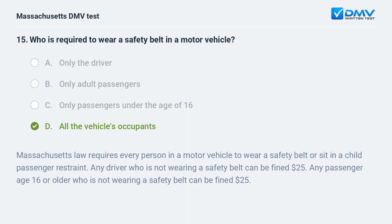D. All the vehicle's occupants. Massachusetts law requires every person in a motor vehicle to wear a safety belt or sit in a child passenger restraint. Any driver who is not wearing a safety belt can be fined $25. Any passenger age 16 or older who is not wearing a safety belt can be fined $25.